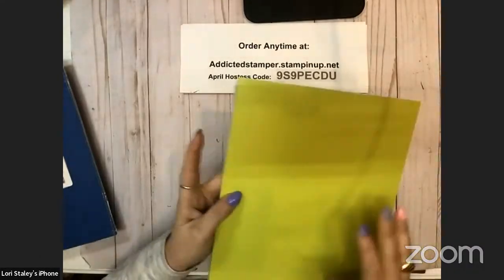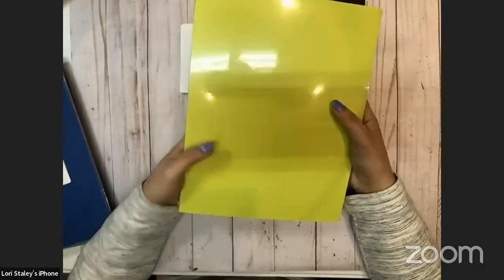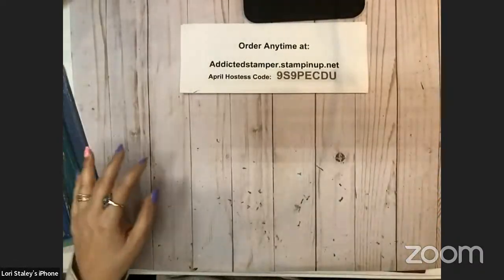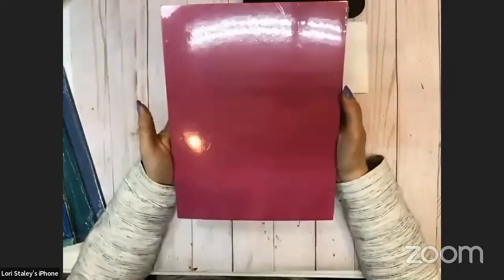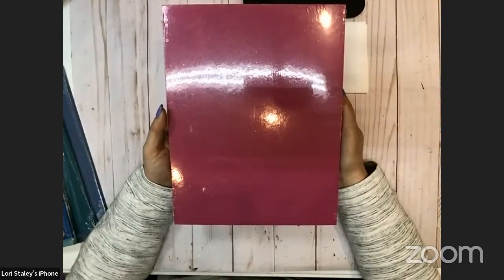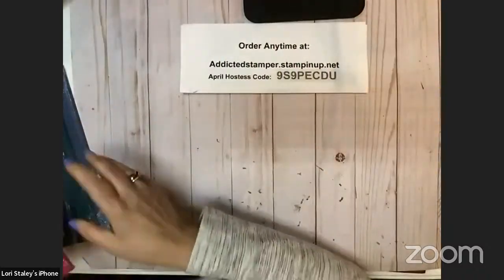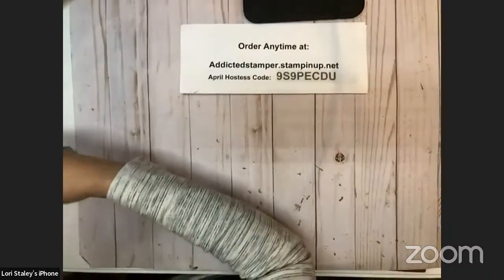Lemon Lime Twist. I have a fellow demonstrator that loved Lemon Lime Twist, so I know she is over the moon that this returned. Okay, and that's a greenish yellow. We have lots of greens and lots of blues right now and lots of pinks. And this is Berry Burst, and this is a really good summer color, right?